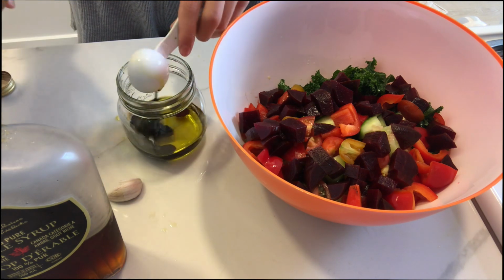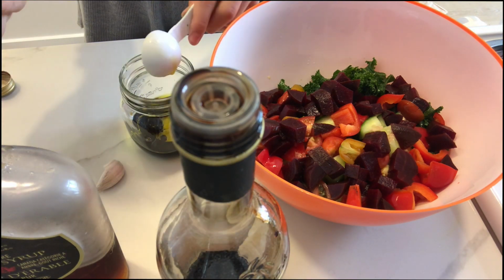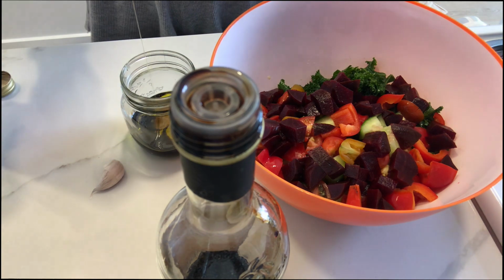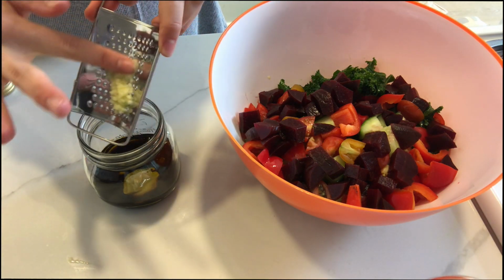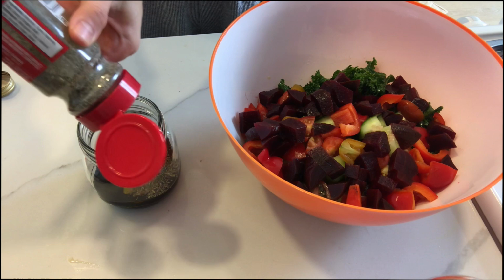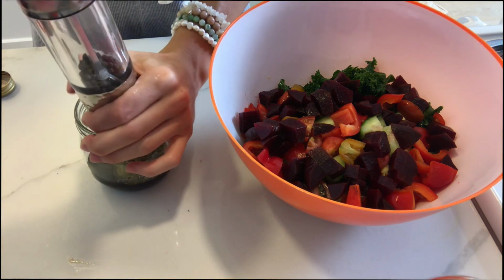1 tablespoon of balsamic vinegar. About half-ish of a tablespoon of Dijon mustard. And another 1/2 tablespoon of maple syrup. Add as much garlic as you want. It's really good for the immune system. And some Italian seasoning. I go ham here. Some black pepper with a weird hack. Some salt.